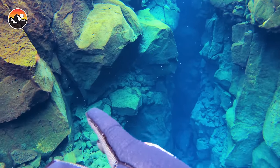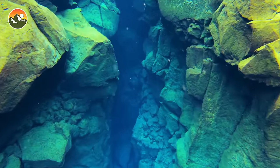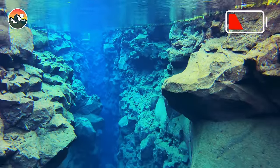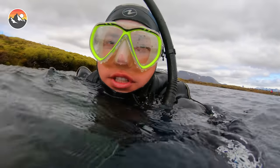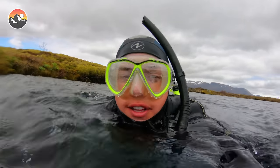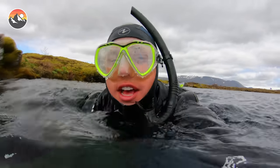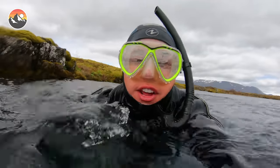But just as I started to consider the idea of taking a free dive to find out, I noticed the battery on my GoPro, which was full 20 minutes prior, was now at only 1%. Wow, guys, the water is so cold that it's literally draining the life out of this GoPro. But before it dies, I just want to say that getting to snorkel the Silfra Fissure here in Iceland has to be one of the coolest experiences I've ever done.